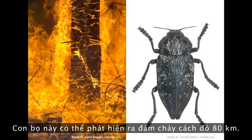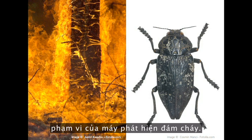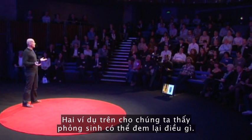This beetle can detect a forest fire at 80 kilometers away. That's roughly 10,000 times the range of man-made fire detectors. And what's more, this guy doesn't need a wire connecting it all the way back to a power station burning fossil fuels. So these 2 examples give a sense of what biomimicry could deliver.